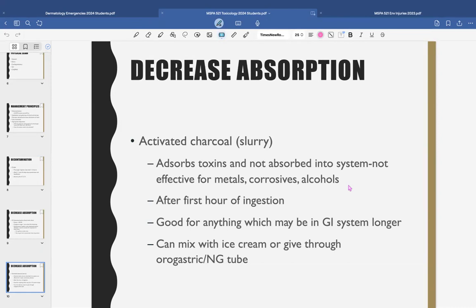That's really helpful for things that are going to be in the system for a while, like slow GI motility, anticoagulants, where there's no antidote, or sustained release products. You have to make sure that there's supportive evidence. There are also certain medications we call reservoir drugs, like the large solid penicillin tablets. You can mix it with ice cream or give it by gastric tube.